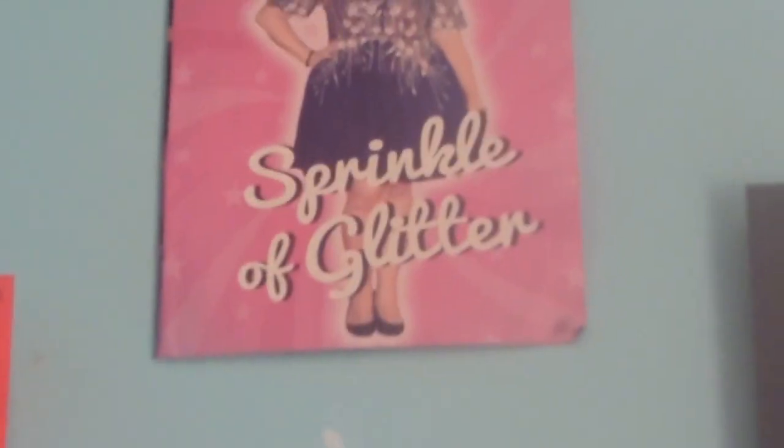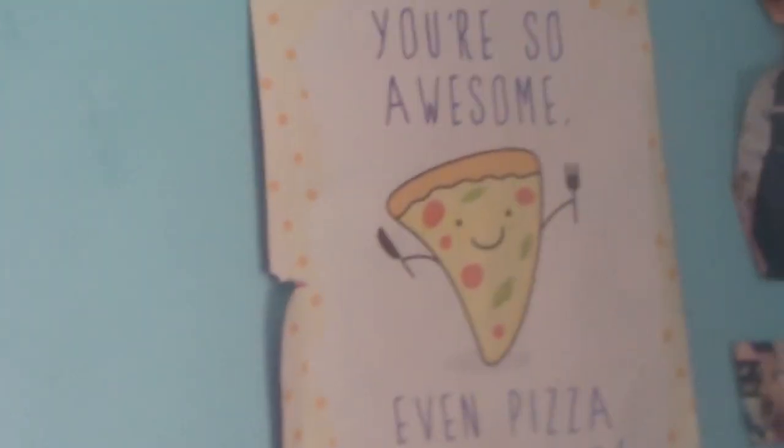Over here I just have some more posters. So up there we have Miracle of Glitter, which is Louise Pentland, a mossy monster thing, Dan, Phil and Zoe, the Vamps, a Build-A-Bear certificate, a pizza quote, 2 massive JLS posters, and a collage of Zoe over there.